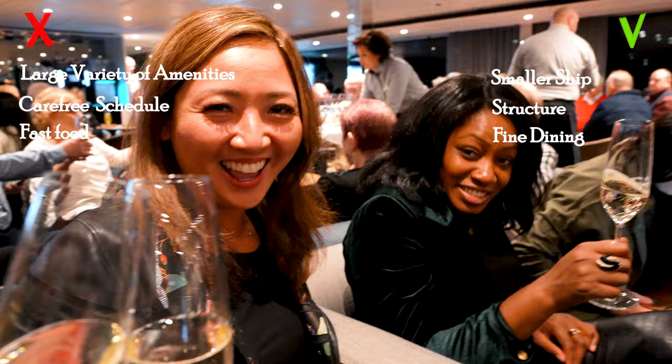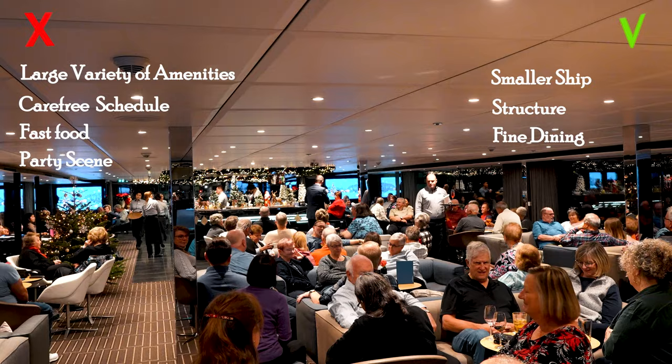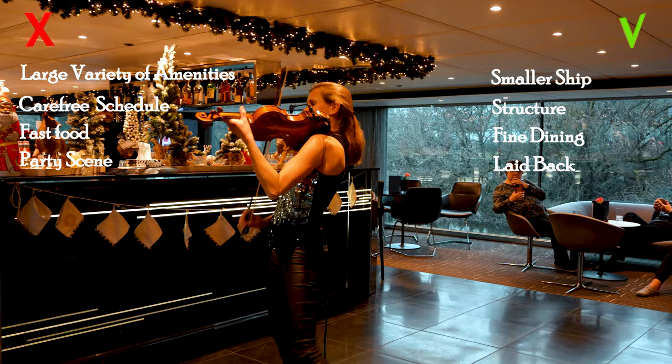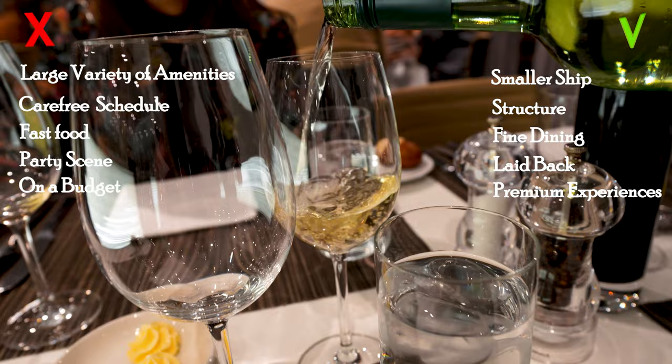If you're looking for a party scene, activities and entertainment, it might be limited. It is for you if you prefer a laid-back and calm crowd. They have enriching and cultural activities on board. On a budget? River cruises are known to be more costly than other types of cruises. Premium all-inclusive experiences and paying everything up front.